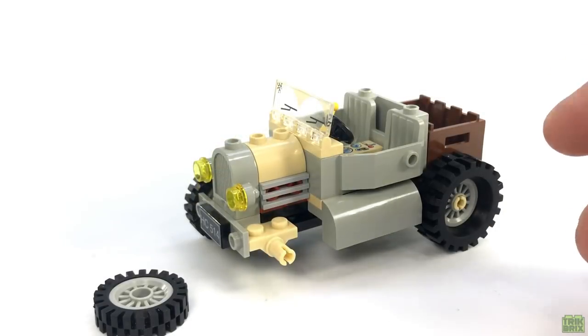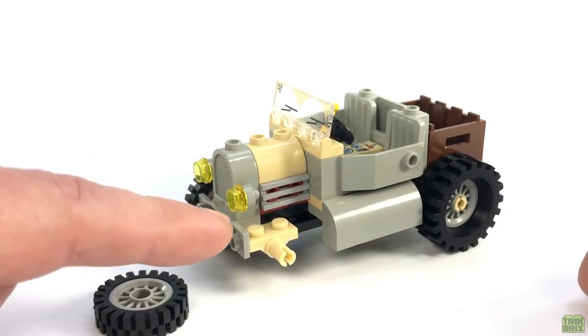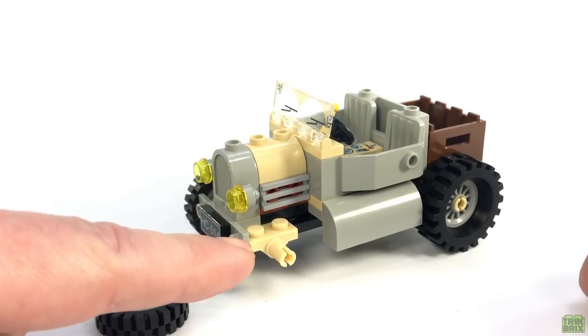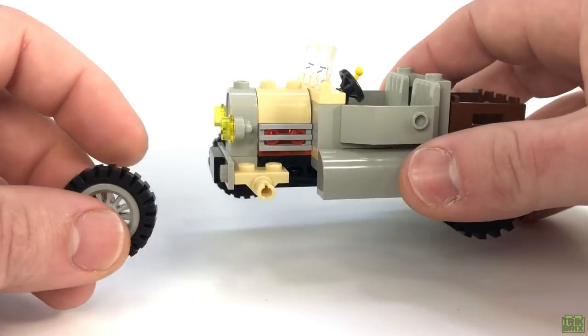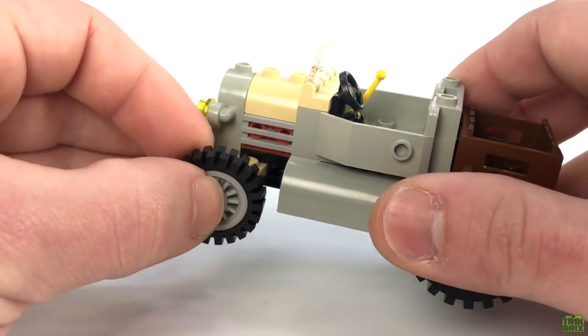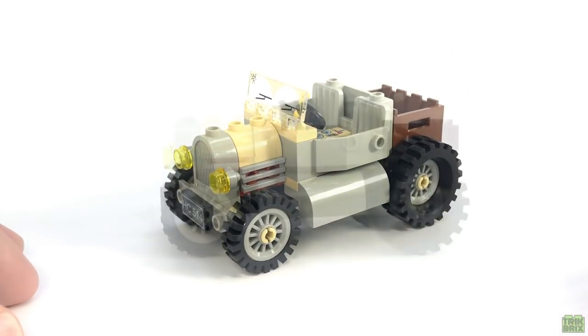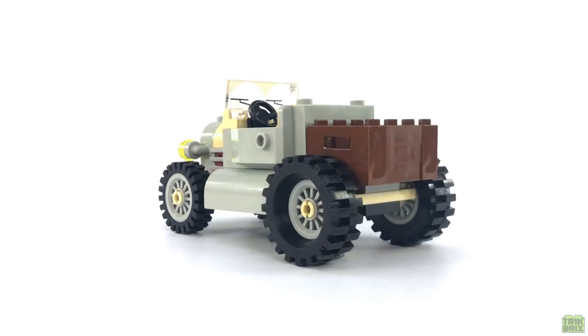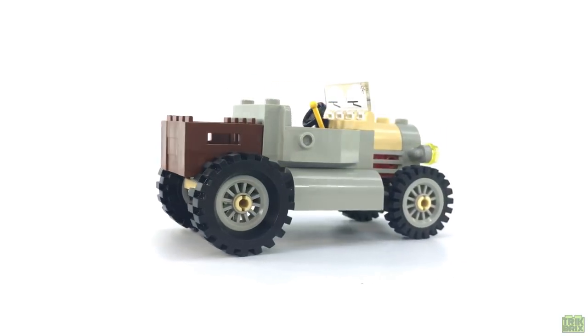And it's worth mentioning that we've got a few surprising set-exclusive elements here. This 2x2 tan curved brick that makes up the hood and the tan axle plates have never again been offered in any other set, at least as of 2019. Neither of these are mind-blowing pieces, but pretty rare nonetheless. I think this is a perfectly fine addition to the Adventurer's fleet, but what happens when roads turn to rivers?